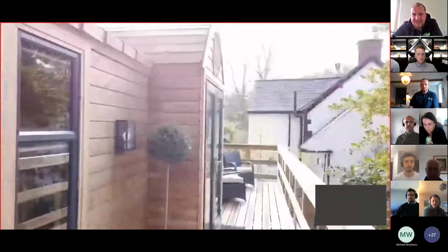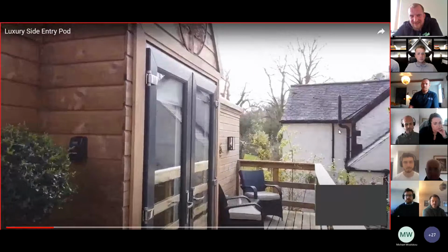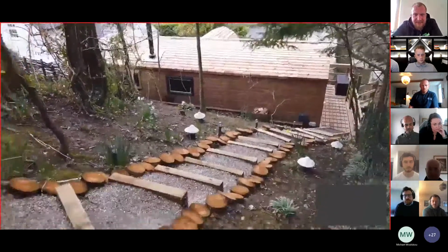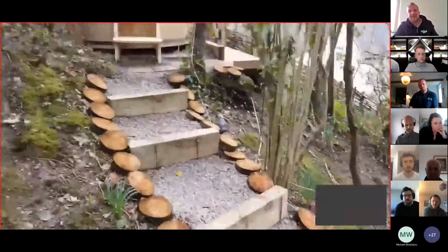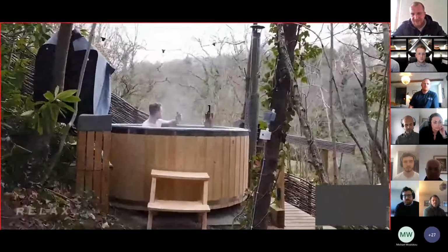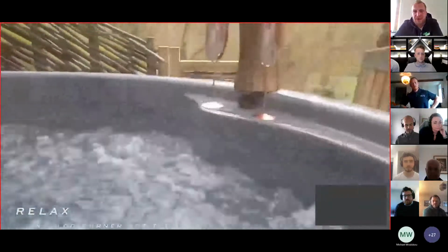It is actually a lot steeper than what it looks like here. This is one of the side entry units. We do have off-the-shelf designs, but like I said before, we always encourage the clients to come up with their own ideas and designs and how they want to try and penetrate the market as it's becoming more and more competitive.